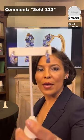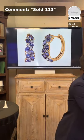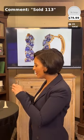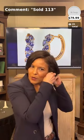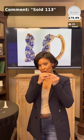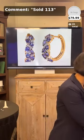The hoops are just the right size, so they're not going to be too big. Especially if you're planning to wear them to work, you don't have to be concerned about them being over the top. I know with certain work environments, you don't want anything on that's distracting. You want to wear accessories that complement the outfit, but not too casual. So a pair of Tanzanite hoops, or even these clusters, are nice, but it's nice to own a pair of hoops, especially with Tanzanite in the setting. My goodness, Tanzanites are pricey.